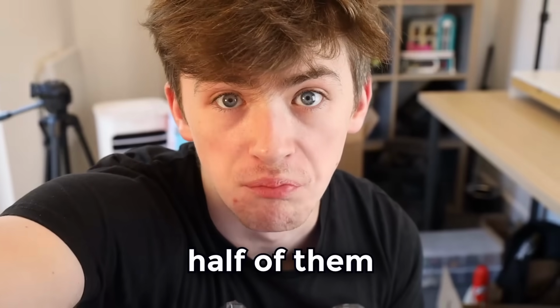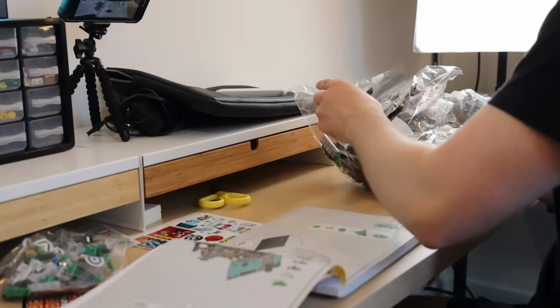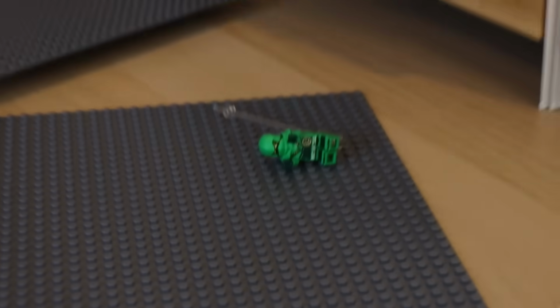Bags. Now, this set had literally dozens of bags filled with parts. This actually isn't even half of them. There's literally more in here. Look at all those stickers. So I thought, what better time to crack on with building this set and see if it's as good as I hoped. Wait, hang on a sec. What is this? That is absolutely not on.